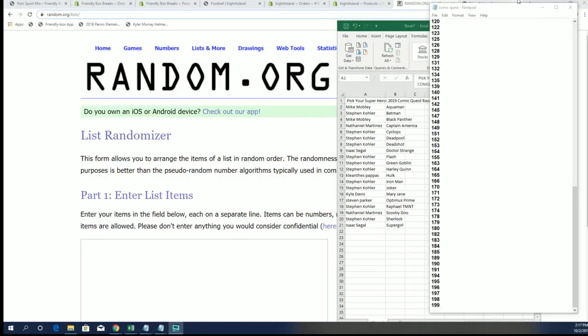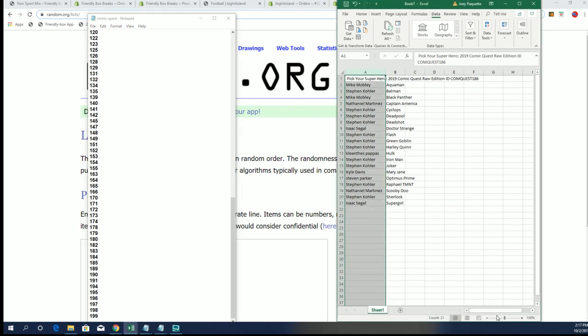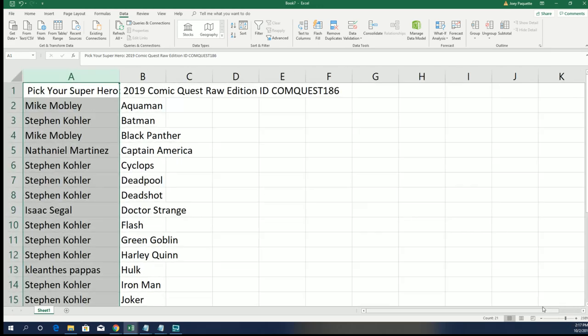All right, we're into COMQUEST right now. This is our 186 box break. That little ID code makes a video easy to find on YouTube.